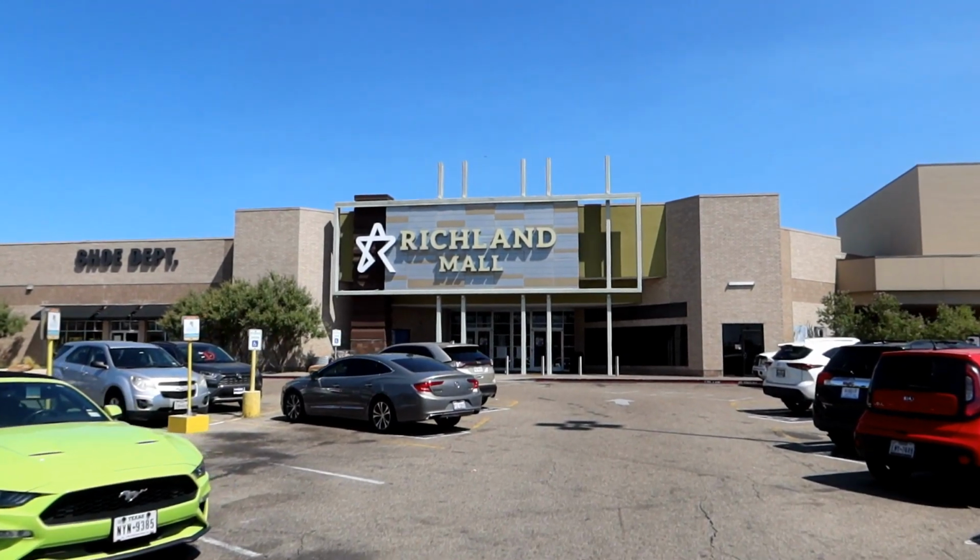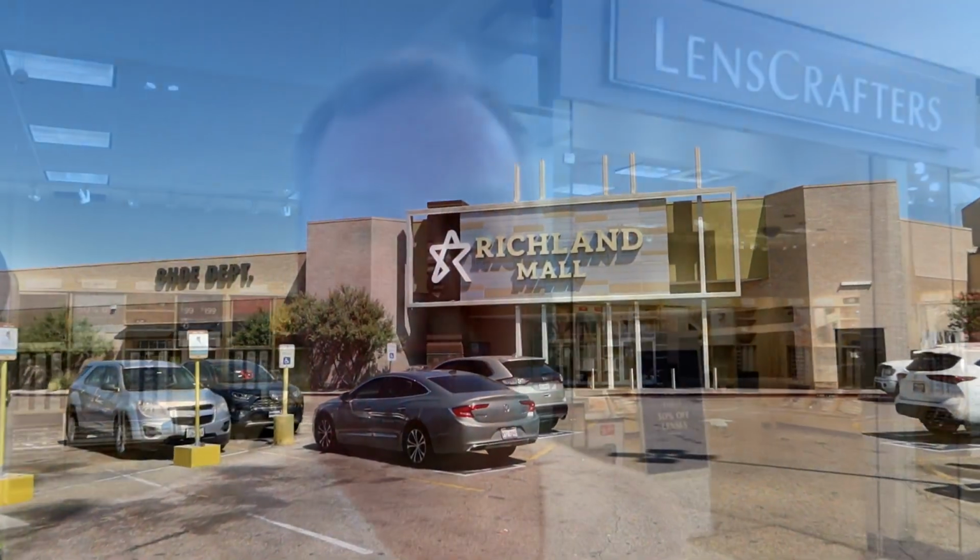Alright, here we are at the Richland Mall. Alright, so Lens Crafters wasn't able to accommodate me today. The Lens Crafters I've been to before have had the optometrist right there in the store, but apparently they've contracted out to an actual optometrist, which is literally right next door to the Lens Crafters, and they can't see me until next week. So we're going to continue this video next week. I'll see you then.